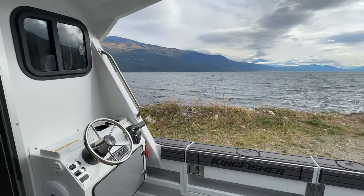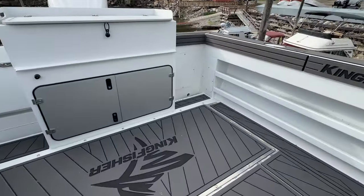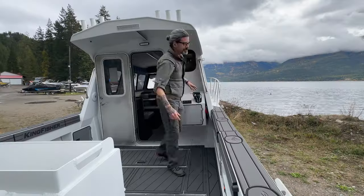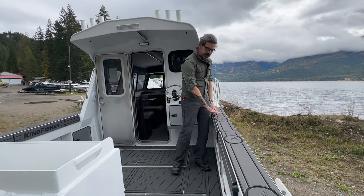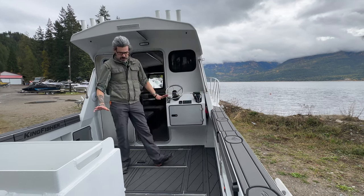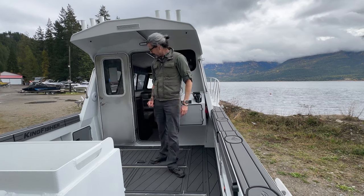Of course, we got the rear helm steering. This is the wonderful place to drive your boat from, especially if you put a kicker on there. Heck, you're back here and you're fishing. You can just control, make some adjustments. It's absolutely perfect. I love the decking that they're putting on here. You guys notice this? It's all got the Kingfisher logos on it. It's dark. It's just beautiful. It's got a bit of cushion to it and a lot of grip. What a blessing that is.